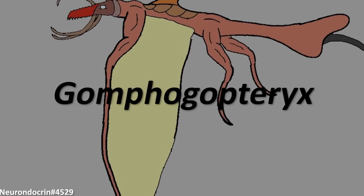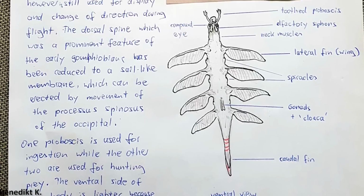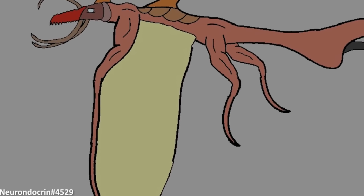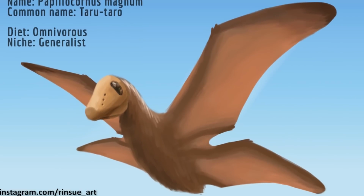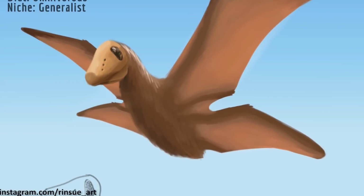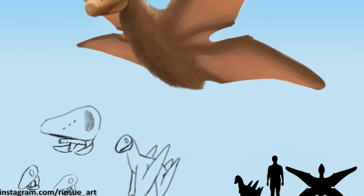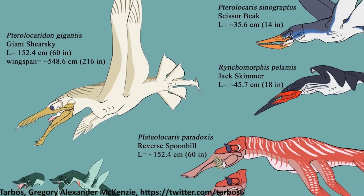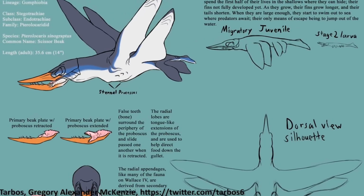The closely related Gomphogopteryx and Ichthyopteryx are more examples of this group, but while Ichthyopteryx utilizes all 8 of its limbs as flight surfaces, in Gomphogopteryx all but one of the paired wings have become reduced. Also in the clade is Papiliocornus magnum, another furry Gomphiobian with a well-developed pseudojaw that's been observed to drop hard food items from great heights in order to crack them open, and the group Pterolocarididae, a very diverse lineage of aerial organisms that fill many of the niches occupied by various birds on Earth.